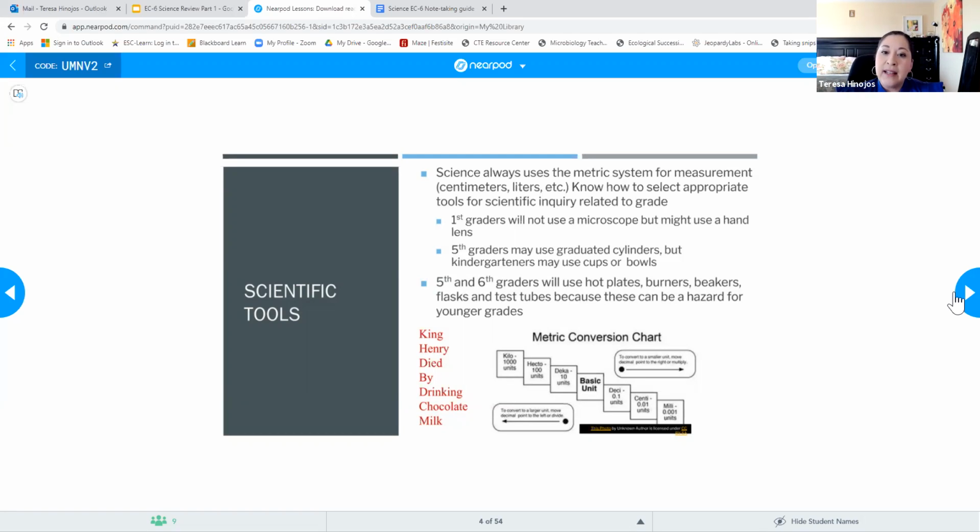In 5th and 6th grade, that's when we'll actually start introducing those more dangerous items, right? Which would be hot plates, Bunsen burners, glass beakers, glass flasks, glass test tubes. Because if they break, we know that they'll be okay. They'll just notify us and we'll clean that up. But in the lower grades, they're kids, right? Not as careful.